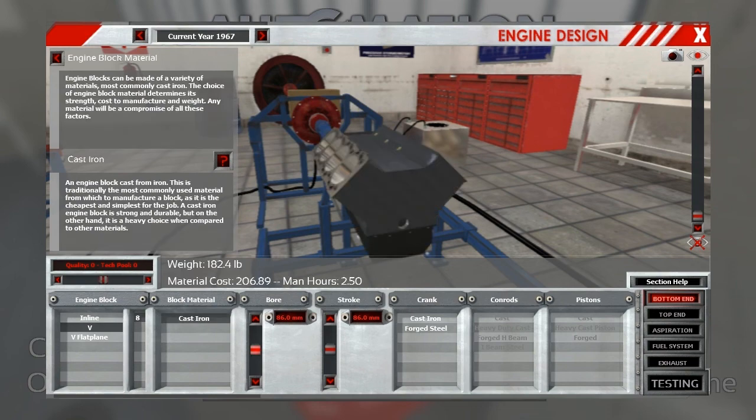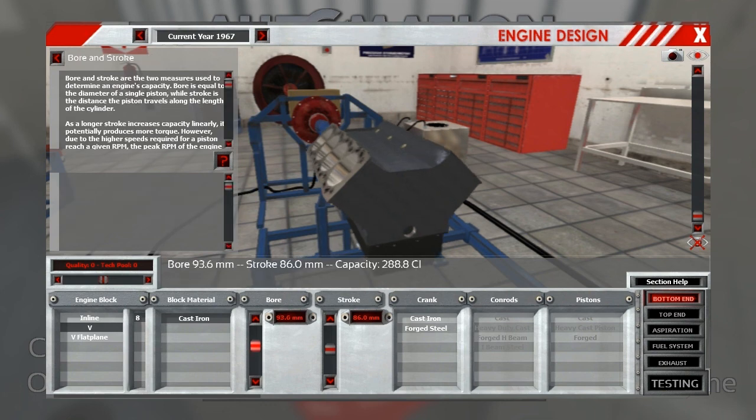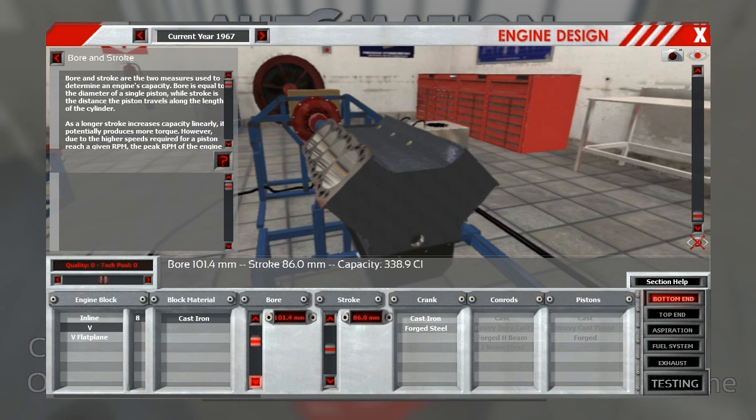Now let's see. It is a 101.6. This was a little hard to get because it's obviously in inches for everything basically connected to these motors. So it is a 101.6 millimeter bore, which is 4 inches. That's kind of what makes a small block Chevy, that 4-inch bore. But let's see, the stroke. The stroke is, I think, 88.4. Yep, that is 4 by 3.48 inches.